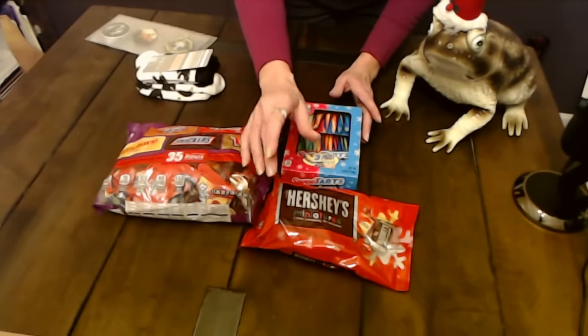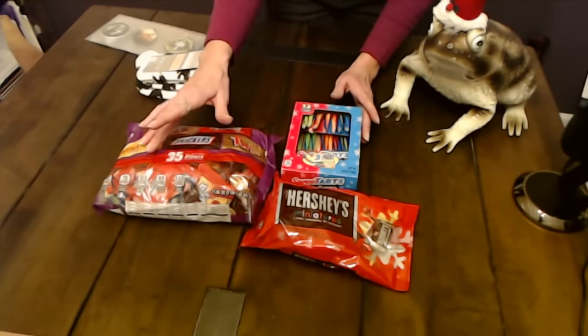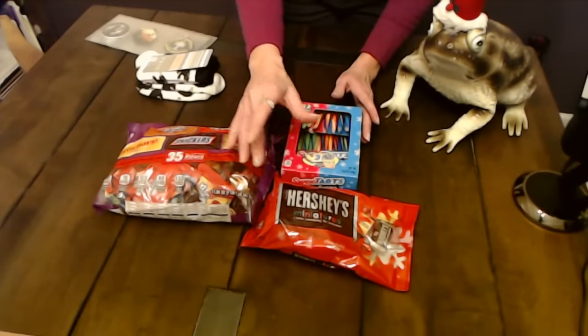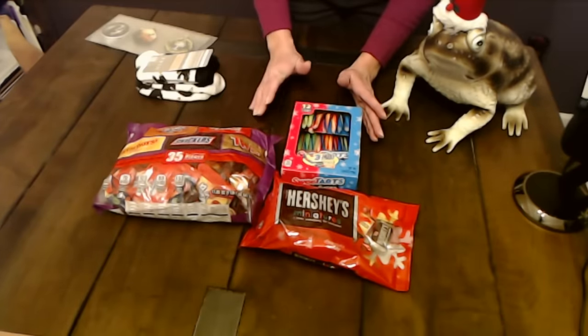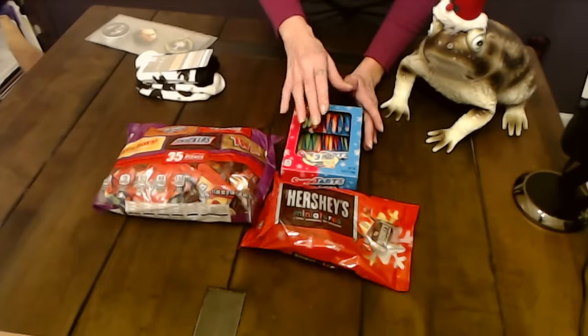Now for these three angels, we have two that are brother and sister, and one is just a single child with no siblings participating. Or they may just not have any siblings. So we'll do some candies for everybody.